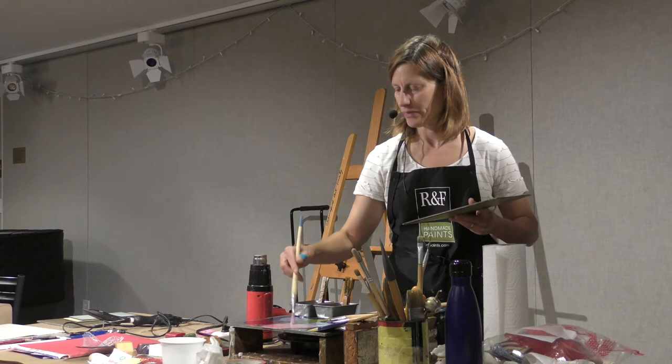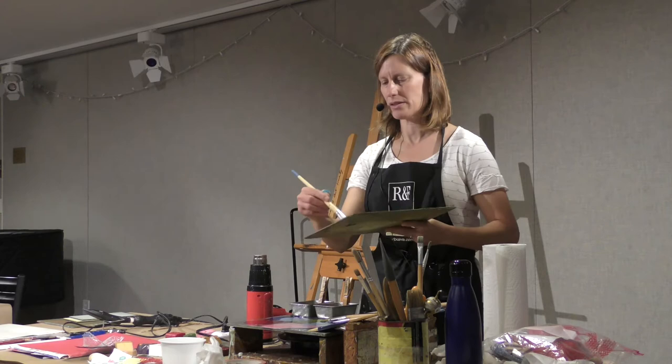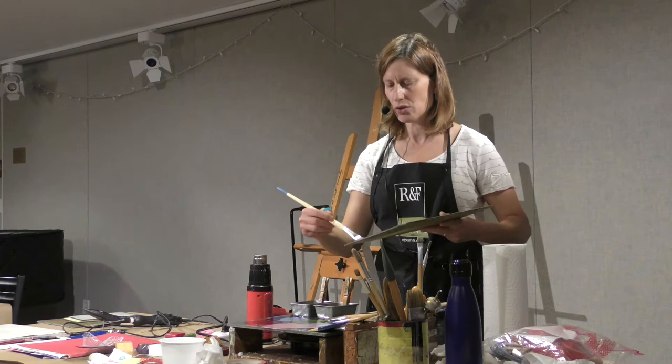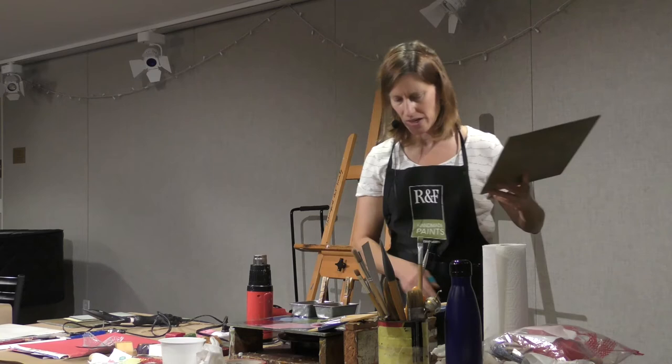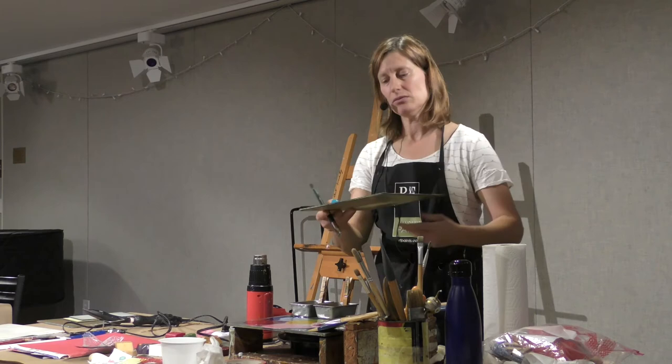Now, if you're working on a Teflon surface, you don't have to worry about that because it's already treated. What it means to anodize something is you're treating the metal so that certain colors, like titanium white, which has metal in it, react with the aluminum on the surface when it's heated. So it creates this kind of soot that you get. In fact, this palette, I believe, is not anodized.